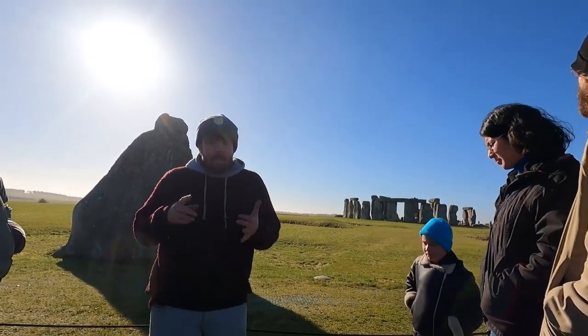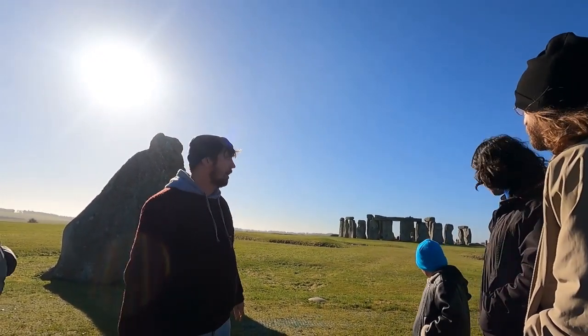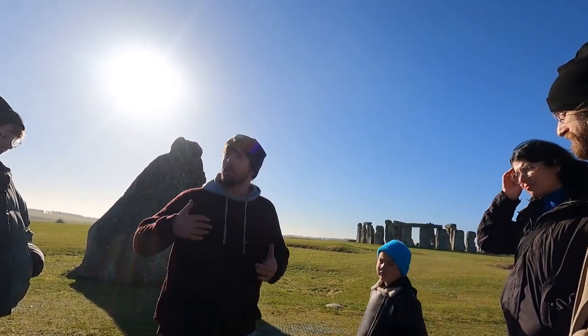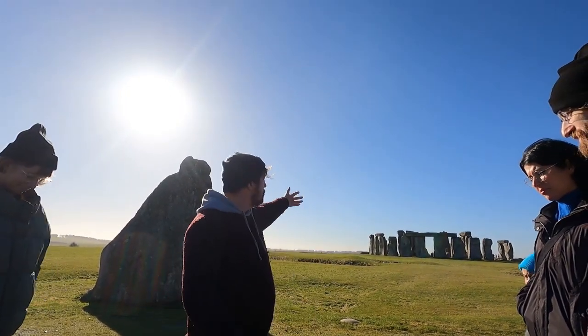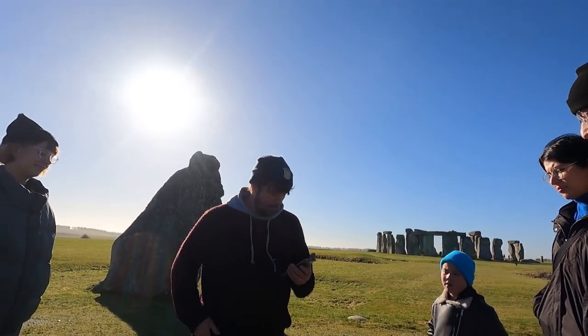Make a note to look out for the smaller blue stones. You can see some of them through the gaps of the bigger stones. We'll talk about the blue Stonehenge theory circles later. We'll talk about how they might have built it and why, and how they might have lifted the stones. Come up with your own ideas. Have a think about how you might have done that. And just enjoy it. That will be me done for presentation.